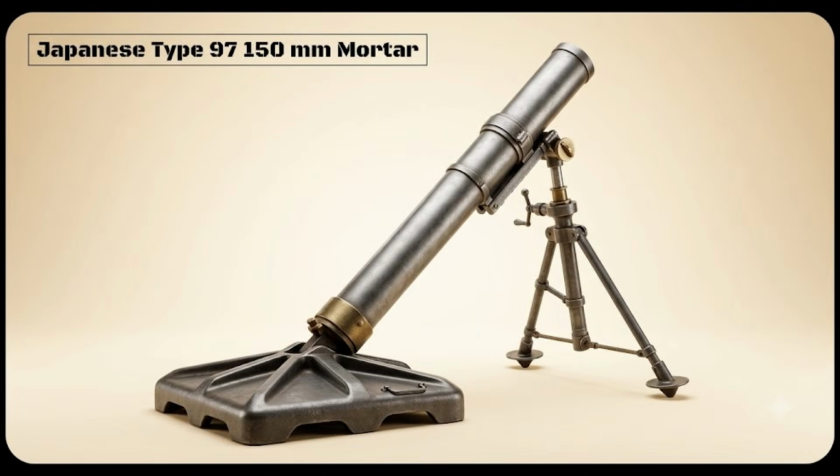Moving on to Japan's answer to heavy trench warfare, built on lessons borrowed from French Brandt heavy mortar designs. The Type 97 150mm mortar threw a high-explosive bomb in the range of 25 to 30 kilograms out past 2,000 meters, with an overall weight well past 180 kilograms. That kind of punch made it a serious asset in fixed defensive positions. It made it a poor fit for mobile jungle warfare that defined most of Japan's later Pacific campaigns, which is why relatively few saw action.